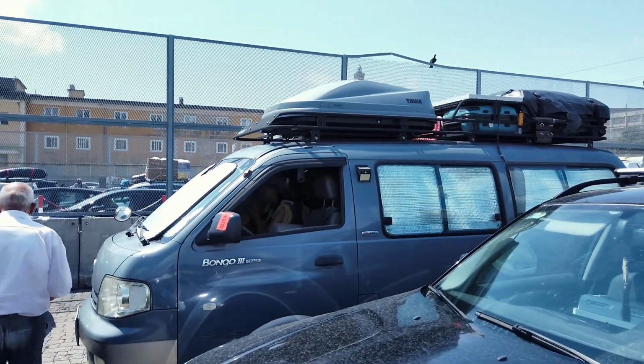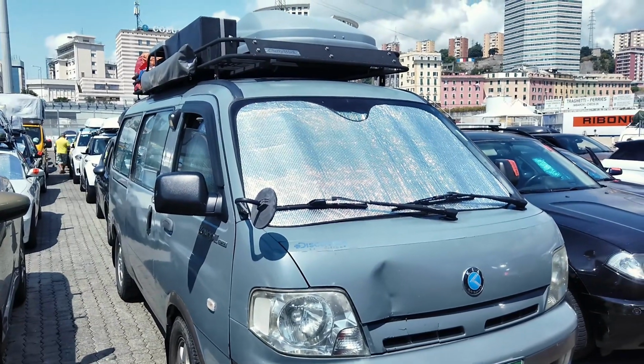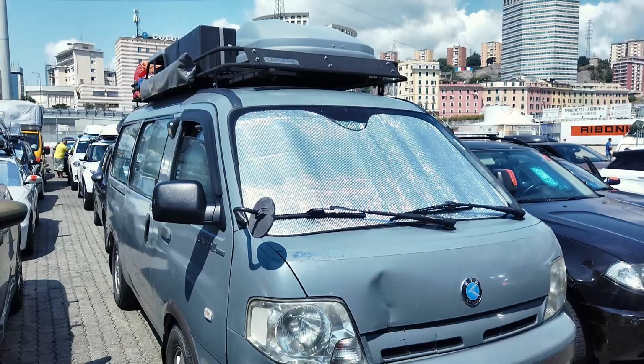And another thing is, if you guys have followed us from the beginning of our travel, we used to have a roof rack, and then we had a hard roof box, and then we had one spare tire.